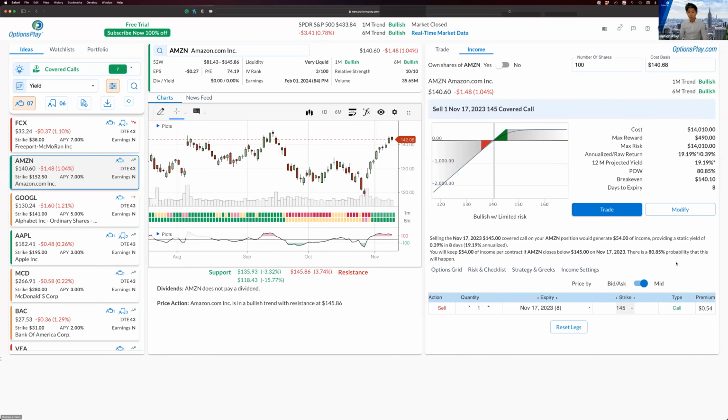But you have to remember, when you're doing this weekly, you're going to have a 4 out of 5 chance every single week that the stock gets called away. And you are basically limiting yourself, in this particular case, to only $3 in upside.